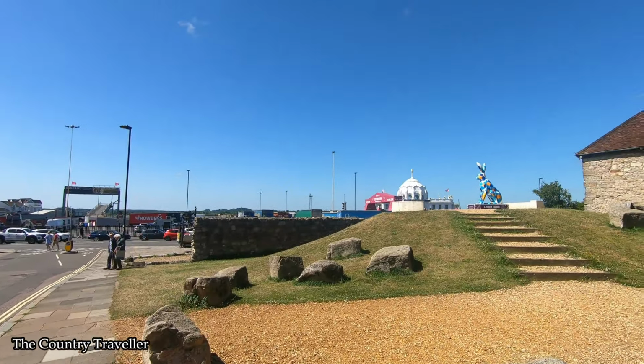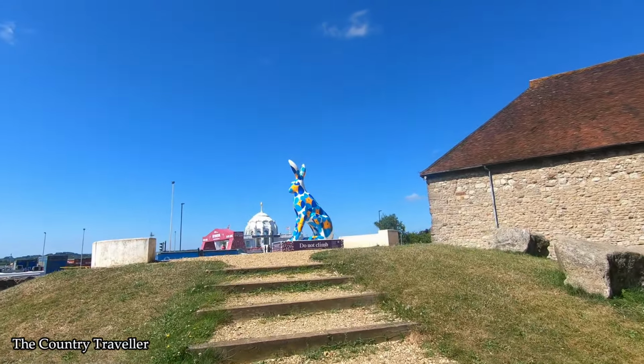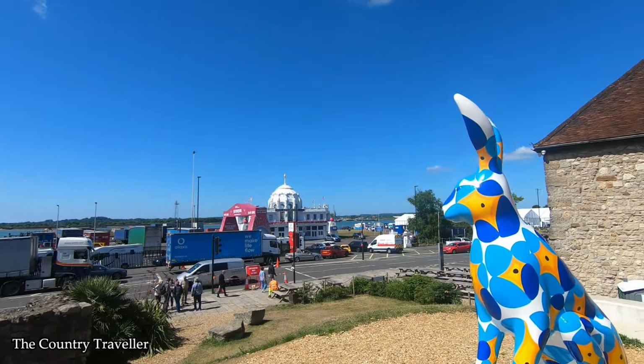This Hampshire Hares art trail has been set up to showcase the work of local artists and to help families explore the centre of Southampton. I've downloaded the app to my phone and we'll follow the trail, which will take us to various places, including some of historical interest in the city.